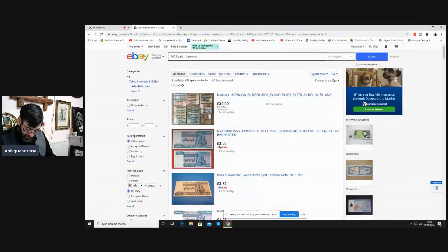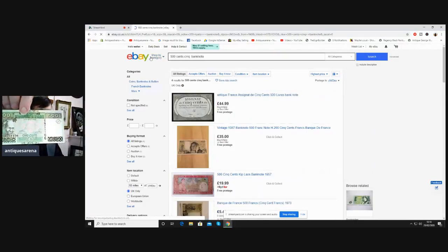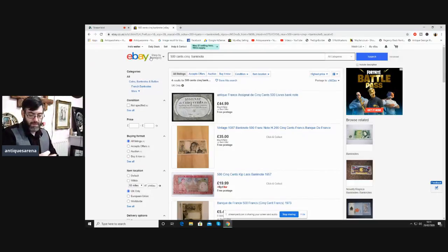I've got 3, 4, 5, 6, 7, about 8 banknotes left. And the 3, of course, which I couldn't figure out what they were. So we got a 500 cents. C-I-N-Q. Here's the banknote. And we have a building under construction and all that.